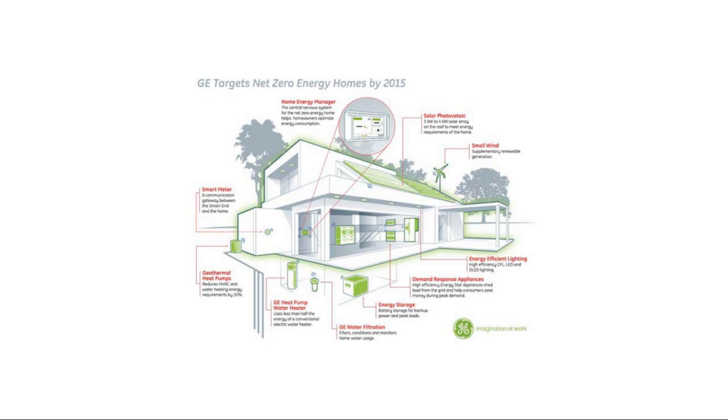Also, heat pump, water heater, energy storage system. Actually, for a building, the energy storage system is important because under the new regulation in law, it is okay to sell your own energy to the government. Also, if you have more and more energy, you can sell your electricity to the electricity producer company. Also, another one, energy efficient lighting, and also demand response appliances. What is it? You can measure your white goods appliances in your home.